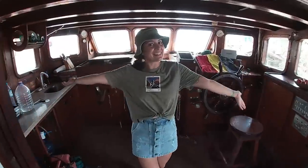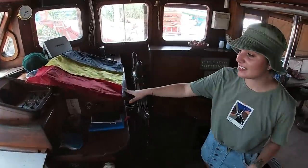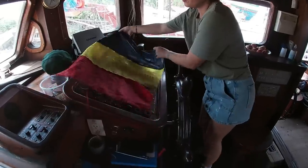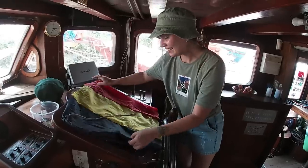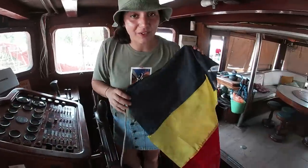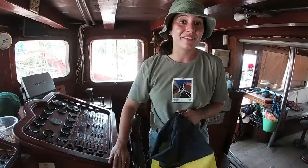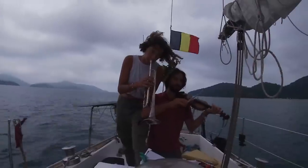We made it to the inside. Yay! Here is our navigation and 12-volt panel with the Belgian flag that's the opposite. Now it's correct. This Belgian flag was a gift from a couple that we met when we bought the boat, and they were very, very nice to us. He is Belgian, Jacob, and she's Argentinian, Paula.